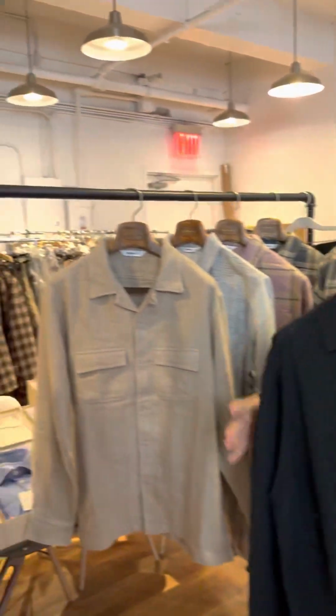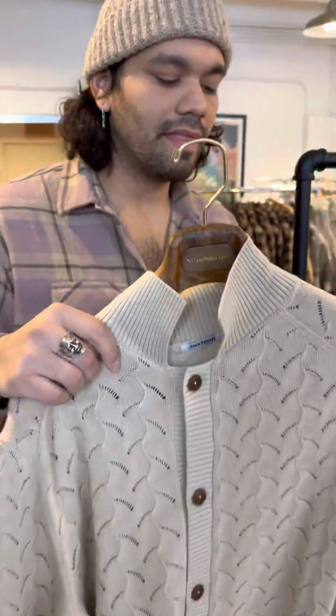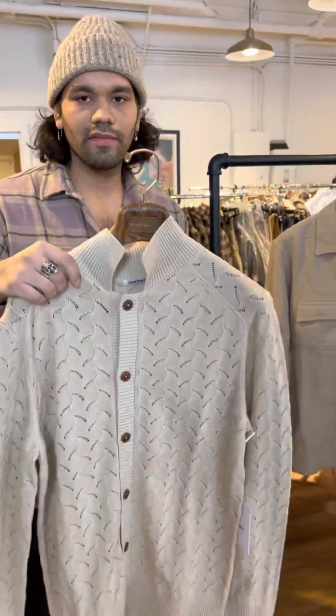Yeah, because it is a cardigan, it's knitwear. You might think it's a little bit light, especially with some alpaca wool in there, but it's primarily cotton. So wearing it on skin, it's not going to be scratchy at all. It's going to be very smooth, and that open space keeps it very flowy, very breezy.